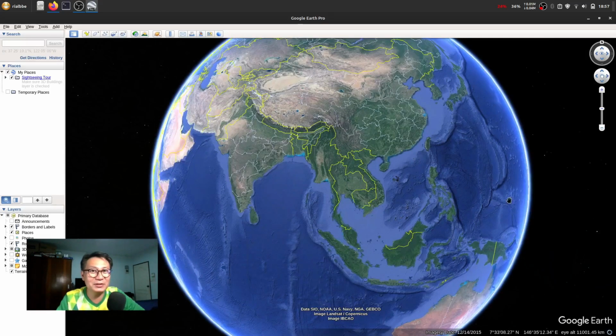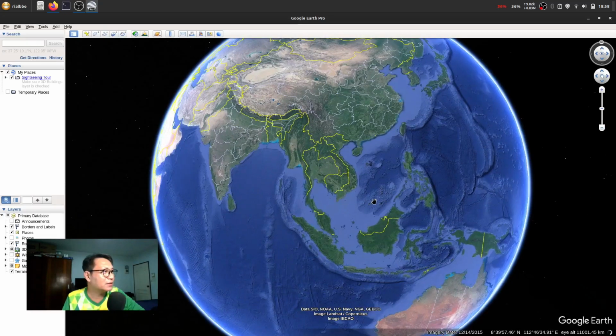is actually using Linux. At the same time, Amazon is also using Linux. So actually Fire OS, Google, Android, your cell phone is actually Linux. Android is Linux. Your tablets are Linux. That's why Google and Amazon Fire are all Linux. So as you can see, I have this Google Earth Pro.